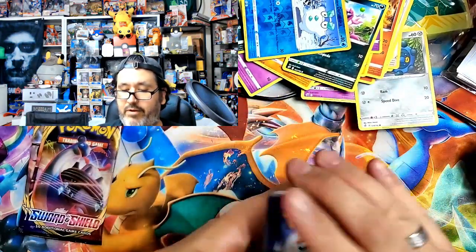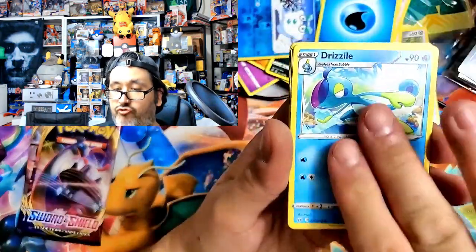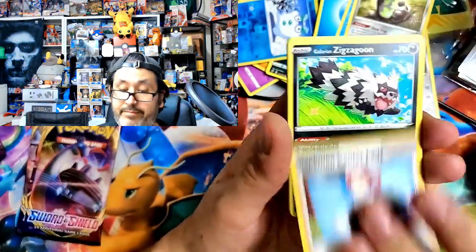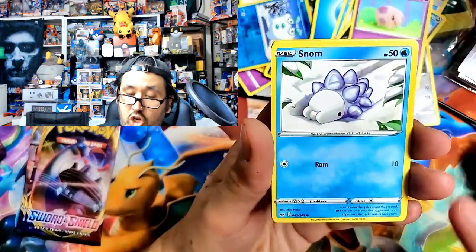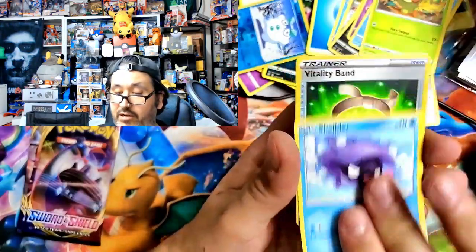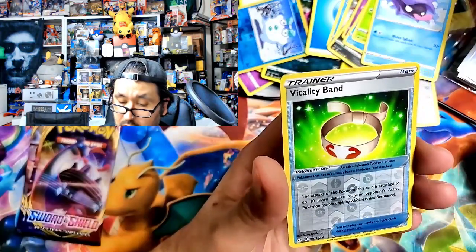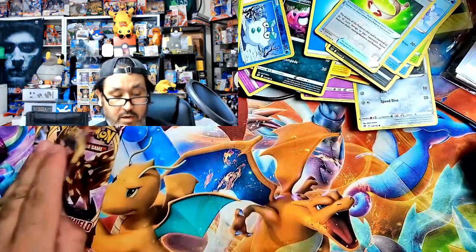From the back. All right, there you go. We got a Water, Drizzle, Stunfisk, Pokemon Center later, Zigzagoon, Munna, Snom, Grookey, there's Grookey. Alright, Shellder, a Reverse Holo Vitality Band, which is not a rare. Alley, Whimsicott, rare, non-holographic. Alright, next one.